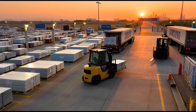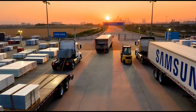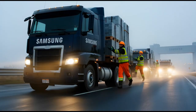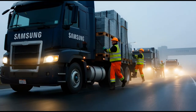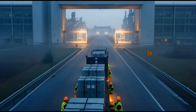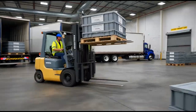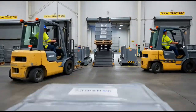Now the journey moves toward the factory, where millions of Samsung smartphones are born. Every component travels through a carefully synchronized industrial network. Convoy lead to base, approaching gates. Cargo secure. Battery materials arrive under strict precision and safety controls.